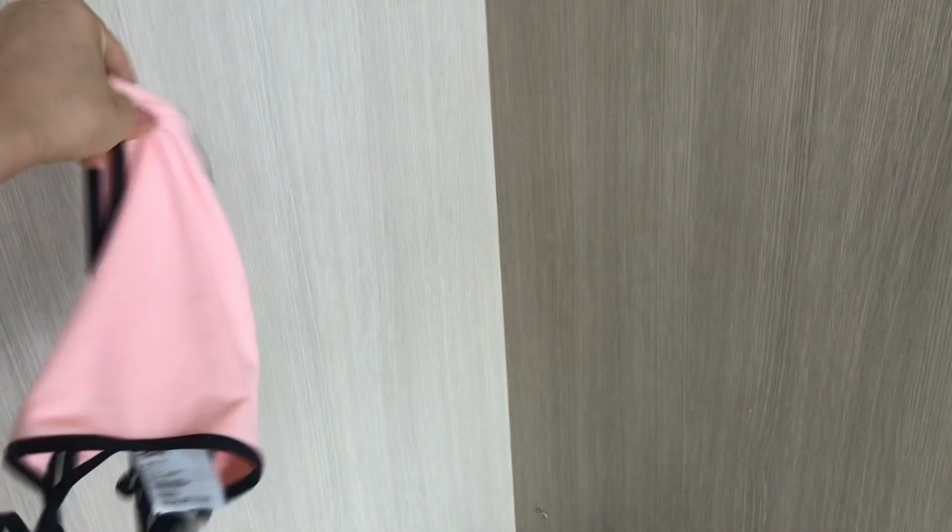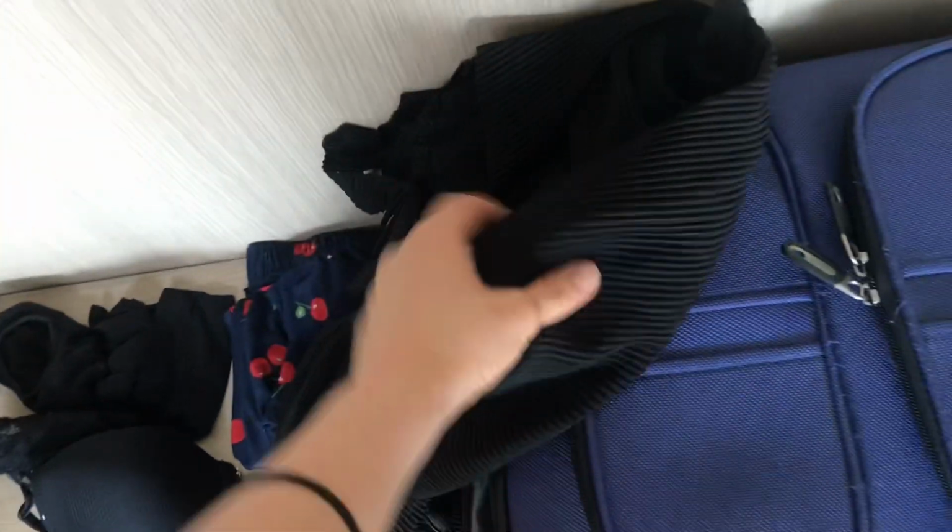And then here's a bikini bottom that I got for this past weekend. I'm gonna keep that, but I've already decluttered the bikini top, so there's that. And here's a new shirt that I bought from Zara. I love it. It's very light, very sexy.